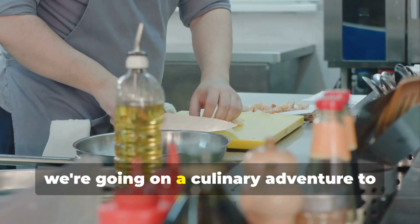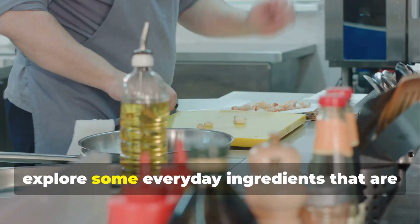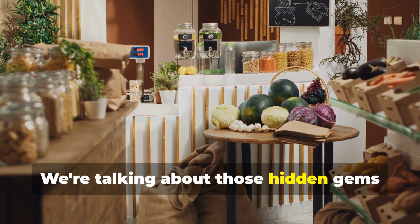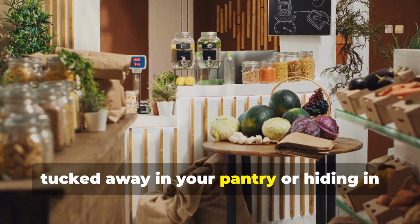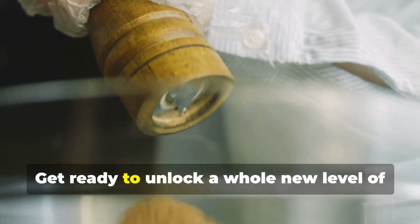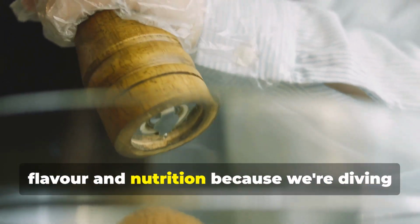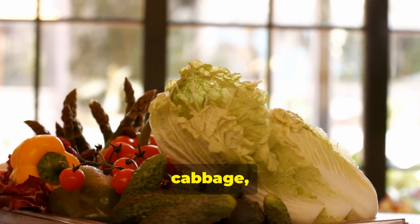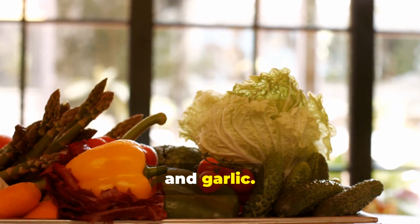Today, we're going on a culinary adventure to explore some everyday ingredients that are anything but ordinary. We're talking about those hidden gems tucked away in your pantry or hiding in plain sight at the supermarket. Get ready to unlock a whole new level of flavour and nutrition because we're diving deep into the wonderful world of nutmeg, cabbage, carrot, cashew and garlic.